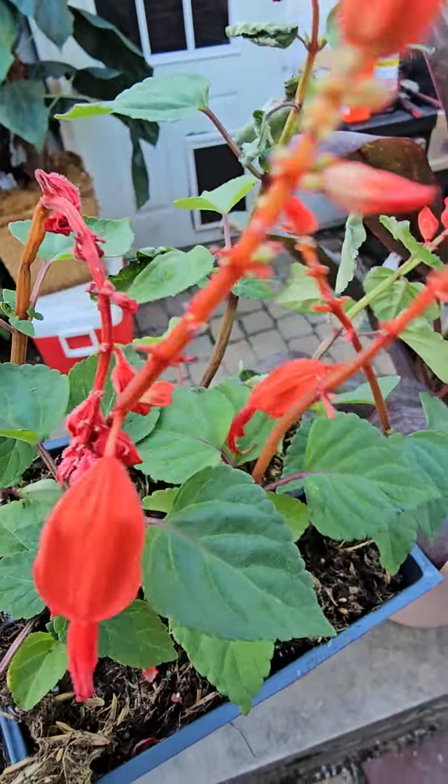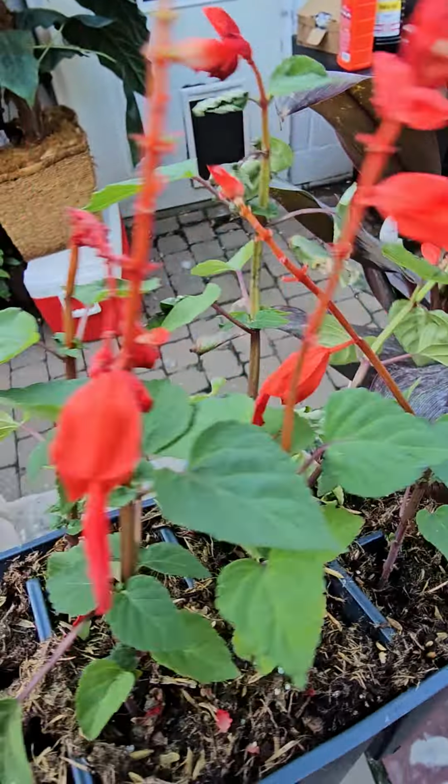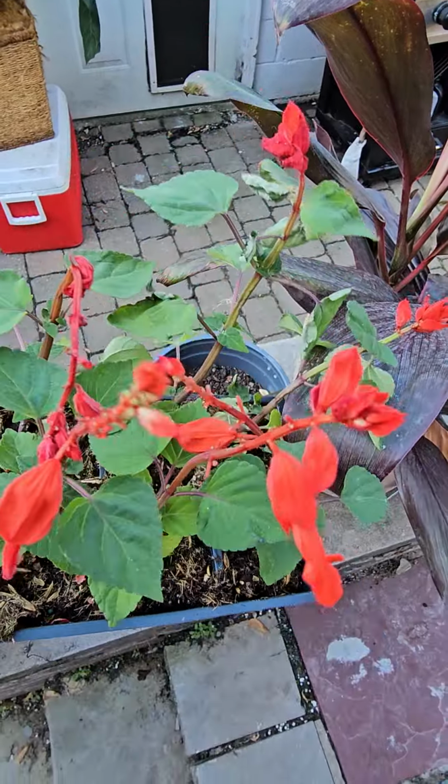And my daughter was like, "Oh, can I get this?" And try to bring it back. And I'm like, "Yeah, go ahead." I think it was like $2 or something. So we got it. We watered it in yesterday really well.